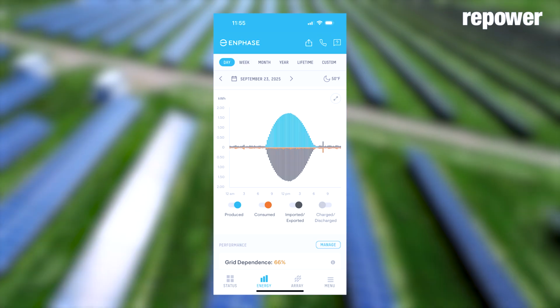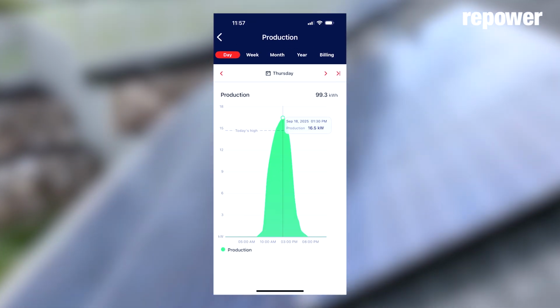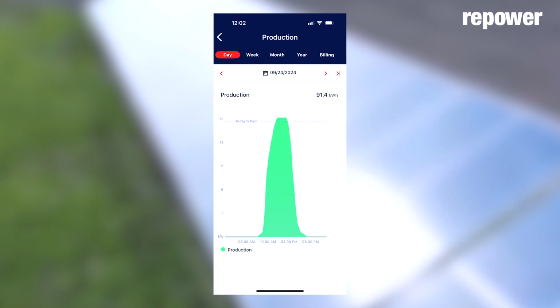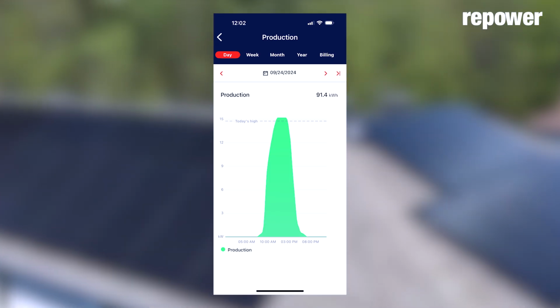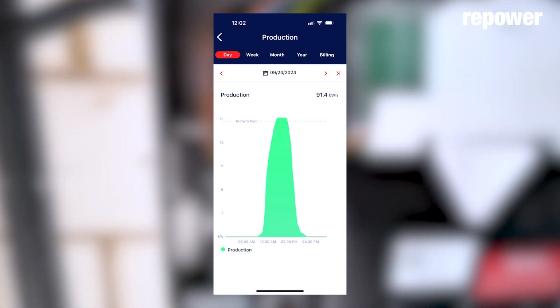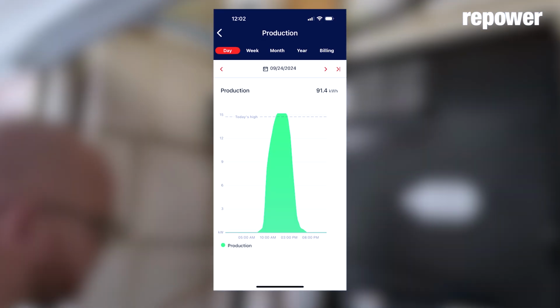It takes a little while for the system to start up, and it will actually stop before sunset because the inverters have a minimum voltage requirement. So each day there's a production curve that starts out smallest at sunrise, grows through midday until we're at our peak, which is noon or 1, depending on where you're at, and then it slowly starts to taper off throughout the day.